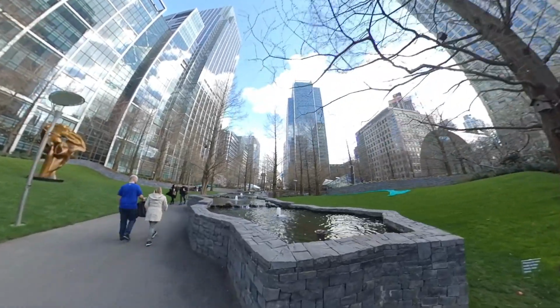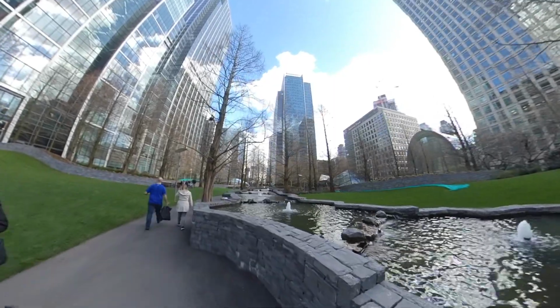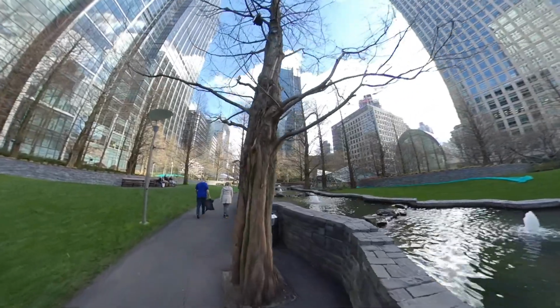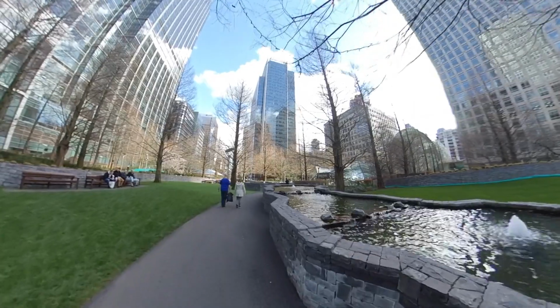My friend and I are actually meeting up for lunch. We meet up once in a while to catch up and have a nice chit chat. And as we are a bit early, we decided to go for a quick circular walk around here to give you an idea of what the area is like.